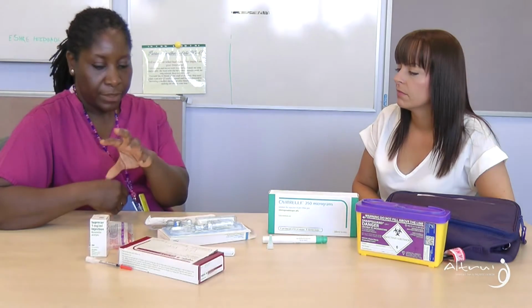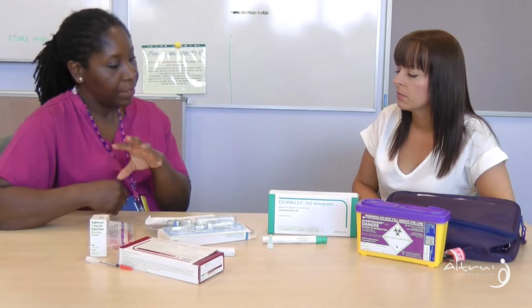Do they both give the same results? Usually they do. We know that both of these drugs are timed, and when you take it, 36 hours later you go for the egg collection. At that time, the follicles are punctured and you should get a good response.